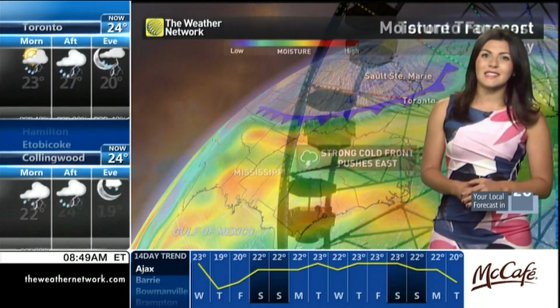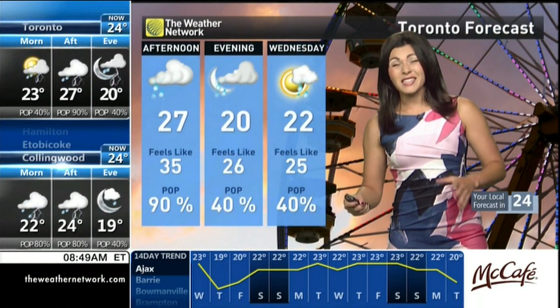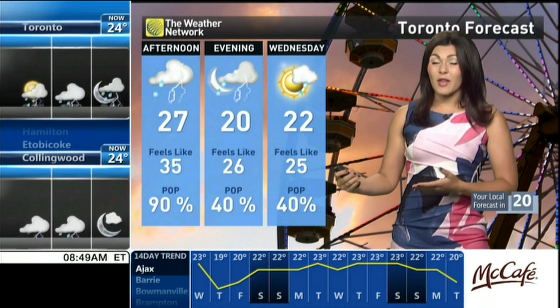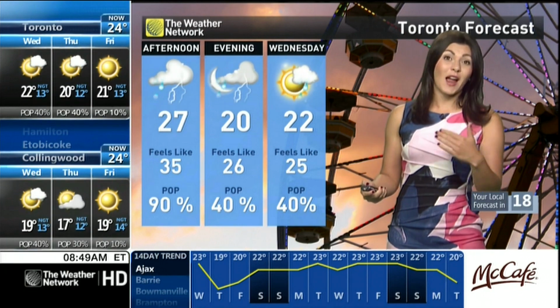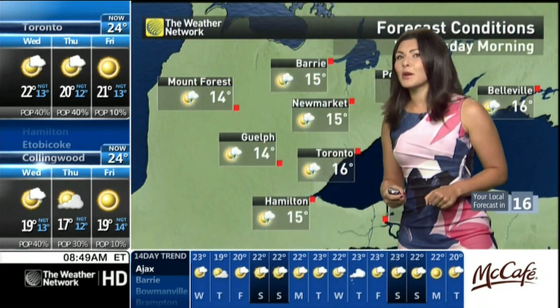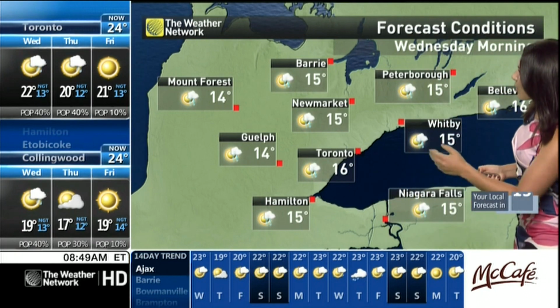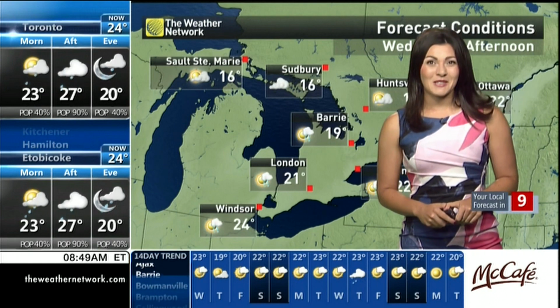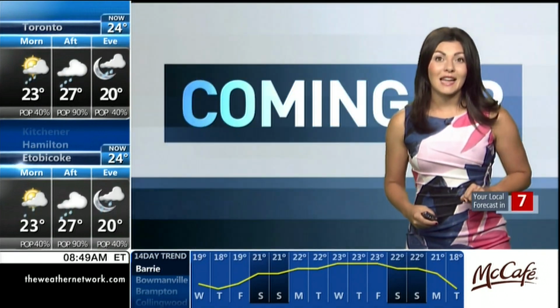So if you're thinking of going to the CNE today, I don't want to deter your plans, but today is not the best day to go to the CNE. We're going to have lots of dry weather and lots of sunshine to come, especially Friday and through the weekend. So perhaps put it on standby. As we look at Wednesday morning, 16, and into the afternoon, we're going to struggle to stay into the 20s. When we come back, we're talking lightning.